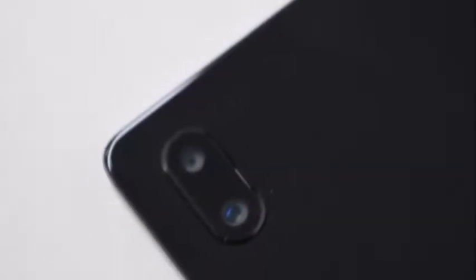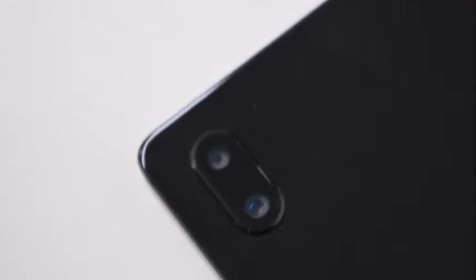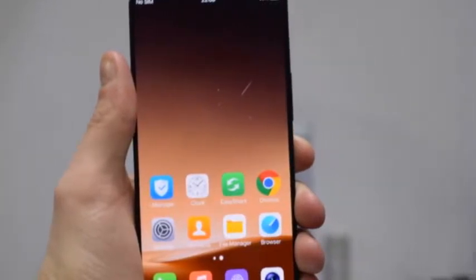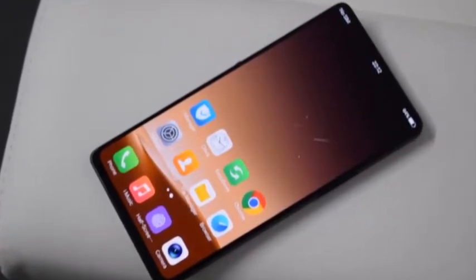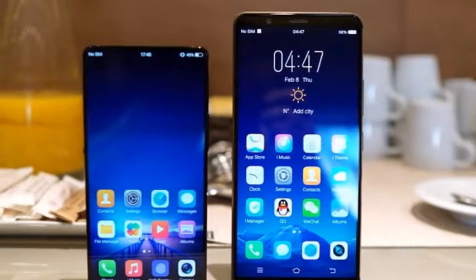The company said it has fitted what it calls the world's first half-screen in-display fingerprint scanner that lets the complete bottom half of the OLED screen recognize a user's fingerprint. While Vivo has not revealed too many details of the smartphone, the ITHome report claimed that the Apex will sport a 5.99-inch display with 18:9 aspect ratio.